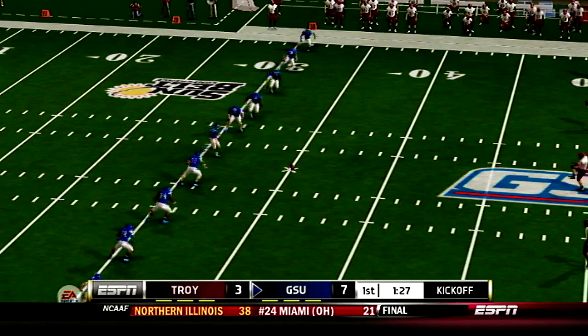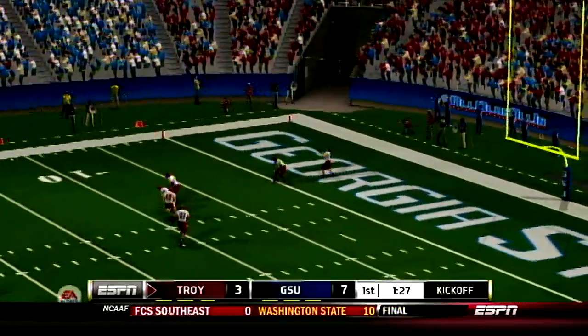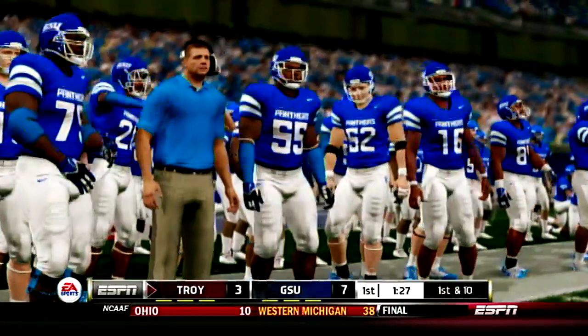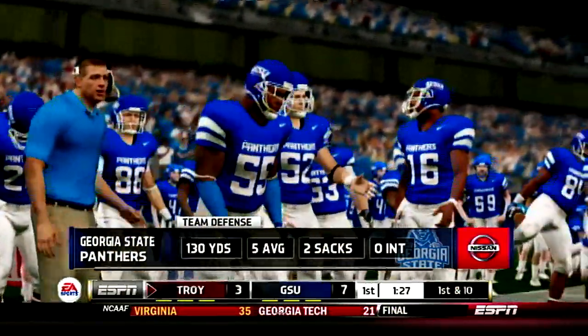Georgia State ready to kick this one off. And he got all of this one. Great kick. This one's going to be down in the end zone for a touchback. The Panthers are smothering the opposition so far today. What's this offense got to do to get off the schneid?